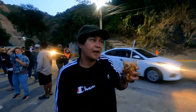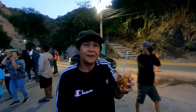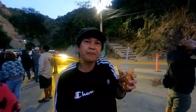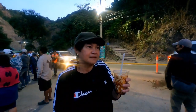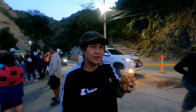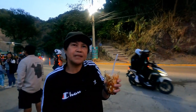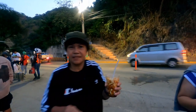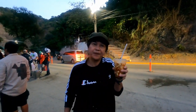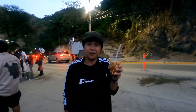What is it? This is taho. Made from soya. Is it hot? And vanilla, hot sweet. And vanilla with they mix syrup. Tapioca. So is it local? Local from Philippines. This city or all over the Philippines? All over the Philippines. It's popular here because it's warm and the city is cold. They call this taho. Okay, let's give it a try.